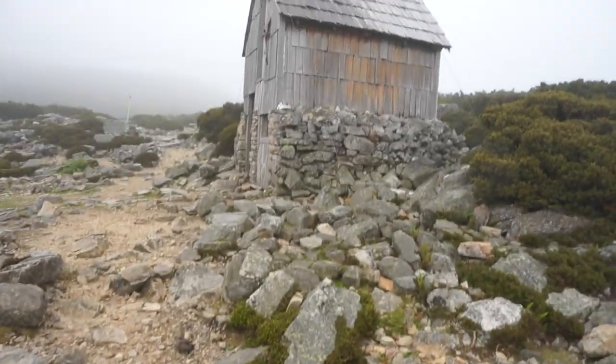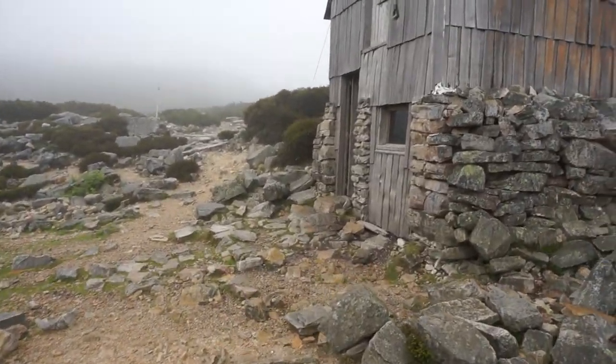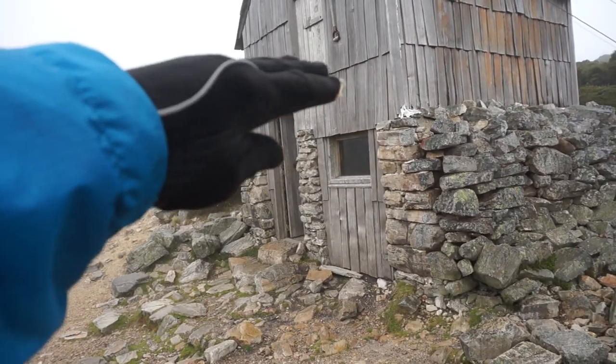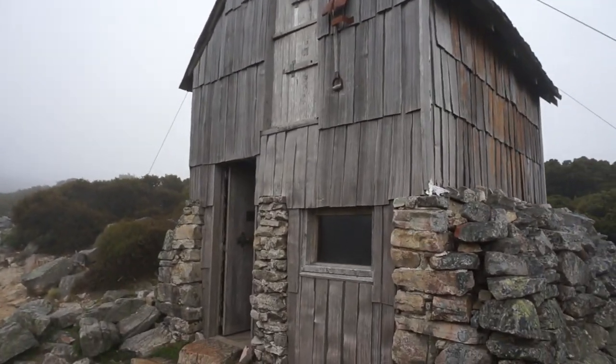I've made it to Kitchen Hut now. I think it's time to get out of the weather and have a bit of morning tea. This one's a double story sort of hut. For emergency shelter only, they can't sleep in here overnight. So if the snow does come up to this level, you can use a top door. Let's check it out.